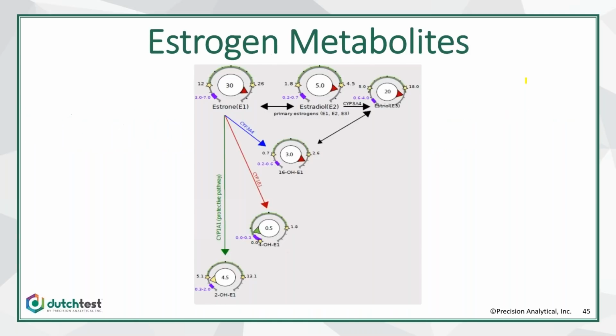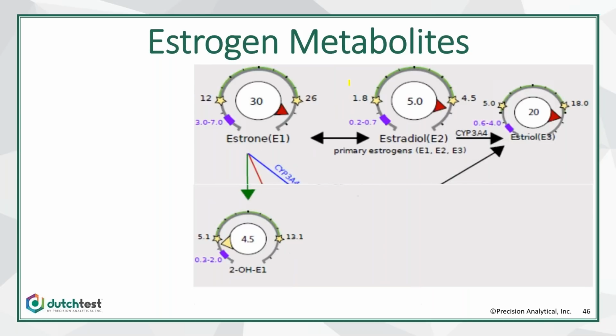The other thing that we look at is the metabolites, right? This is how a Dutch report would lay out. We've got estradiol here. Here's your premenopausal range. And let me just zoom in on this a little bit. So this woman is high for estradiol. So if she's on therapy, one thing you might say is, well, she's taking too much, and that might be true.